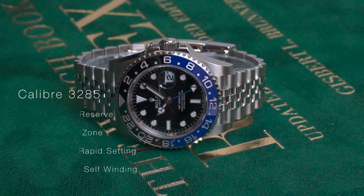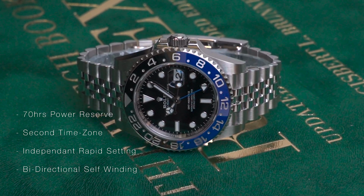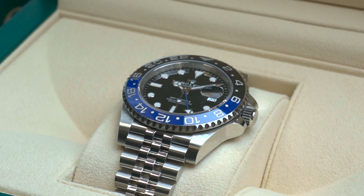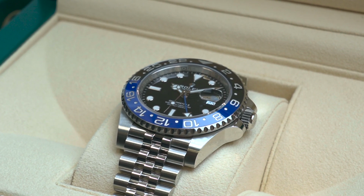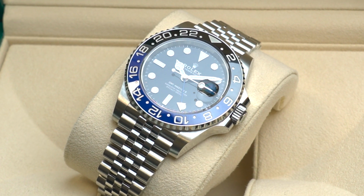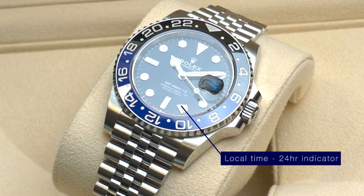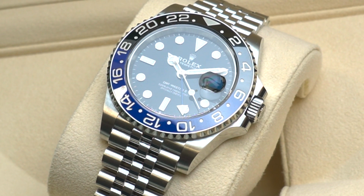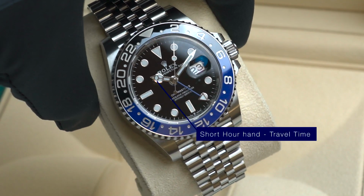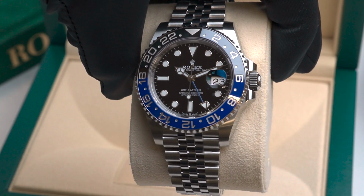The watch is powered by the caliber 3285, which offers 70 hours of power reserve, a second time zone, independent rapid setting of the hour hand, and a bi-directional self-winding automatic movement. Being a pilot's watch, the second time zone comes in real handy if you're an avid traveller, with the long 24-hour hand being your local home time using the 24-hour display on the bezel, and the short hour hand acting as your current travel time in whichever country you are in or travelling to.